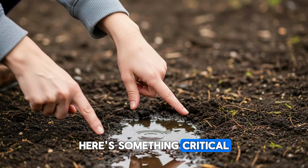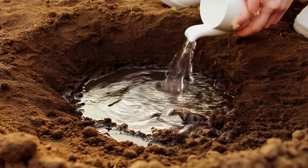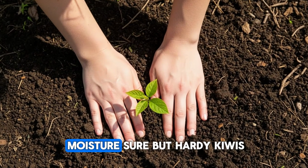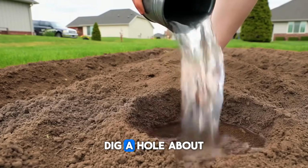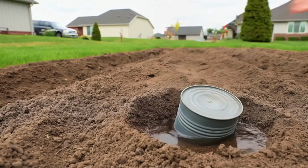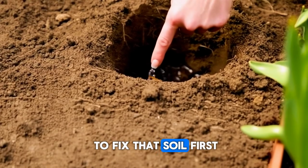Here's something critical that newbies always skip right over. Exotic fruits in Zone 7 need perfect drainage. No exceptions. Pawpaws can handle some moisture, sure, but hardy kiwis, they'll rot out if their roots are sitting in water. So before you plant anything, do this quick test. Dig a hole about a foot deep, fill it with water, and time how long it takes to drain completely. If it's gone in 4 to 6 hours, you're golden. Takes longer? You need to fix that soil first.